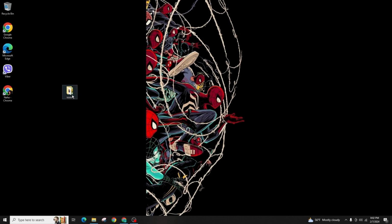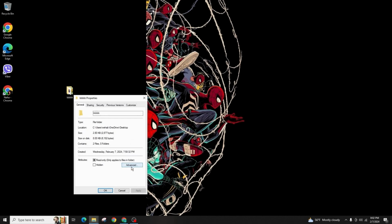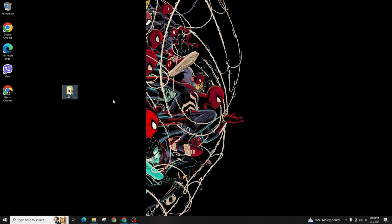And if you wish to unprotect or unlock it, you can just simply go to its properties again, and then after click on advanced and click on this encrypt contents to secure data. Just untick this option over here, click on OK, apply, and click on OK.